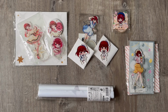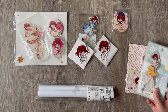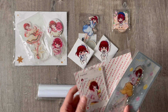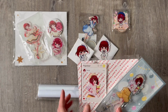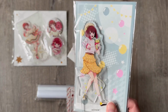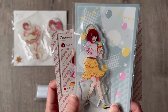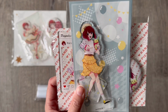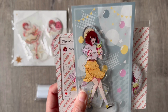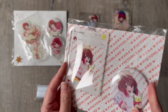The last collaboration merch that I got is Oshi No Ko with Pinion Land. I'm not too sure what the details for this collaboration were, but basically Pinion is decorated throughout all of the merch here. But yeah, this is the Kana acrylic standee that you can get, and as you can see, her dessert is like pinion. Also, her beret here has pinion on it as well. It's very, very cute. Same design, but different merch type.